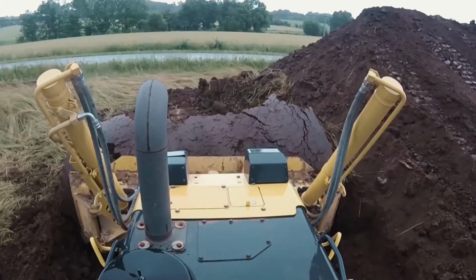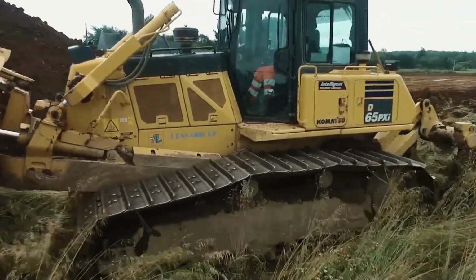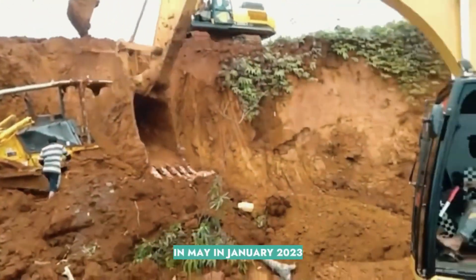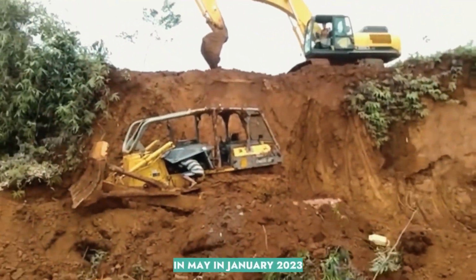Operators must be trained to manage visibility limitations and understand the risks associated with the machine's immense power. In January 2023, a Komatsu D65 bulldozer was involved in a serious accident in Chicago, where an operator was injured after the machine slid into a trench.